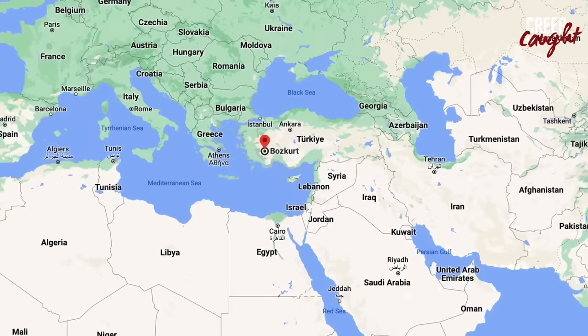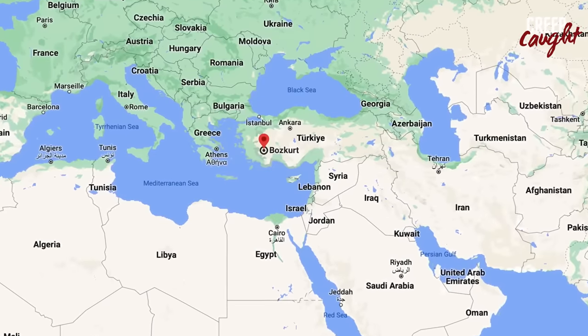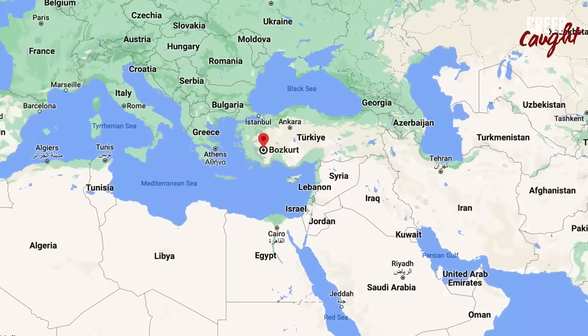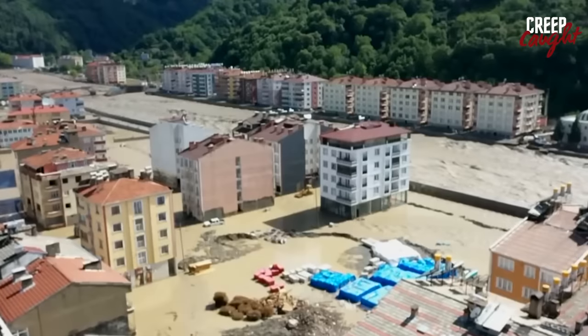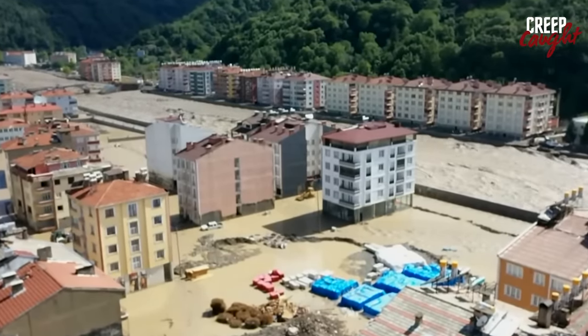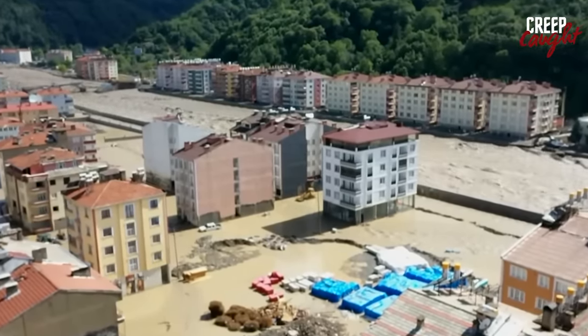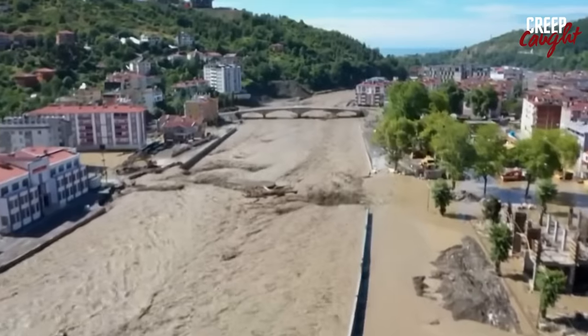In the middle of August 2021, Bozkurt, a small town near the Black Sea in Turkey, was hit by its most severe flash flooding in recent memory. The town, with a population of around 5,500, is situated near the Easiness Stream and is a few miles away from the Black Sea.